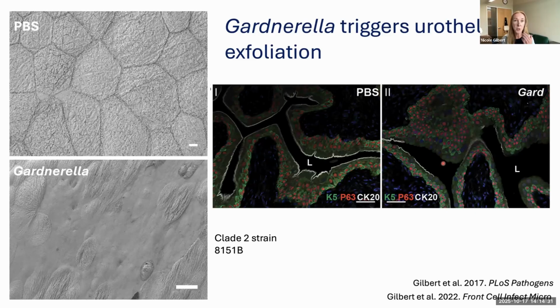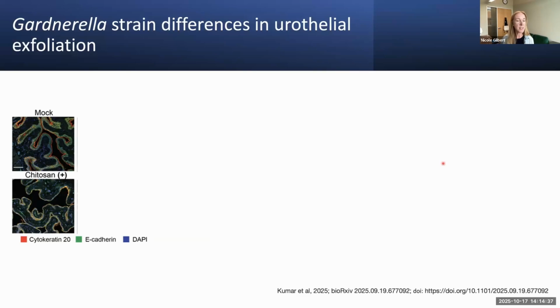So Lokesh did staining of bladder sections from mice that were exposed to all of our different 18 strains. So just to orient you to this data set, here, cytokeratin 20 is stained in red, and so you see this nice red line lining the lumen.